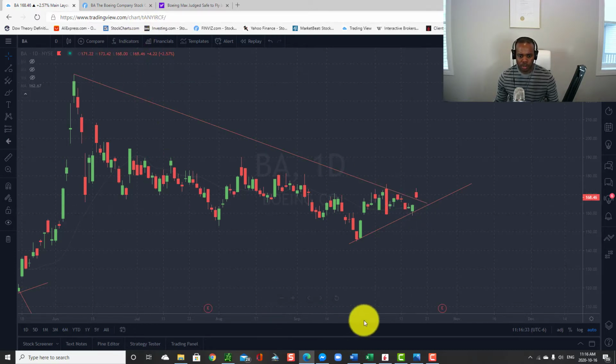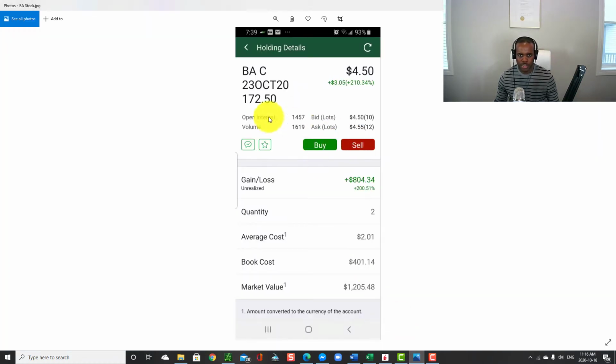And I took a contract. I bought a couple of contracts. Let me show you guys the snapshot here. So as you guys see, BA, that's a call option, expires the 23rd of October, and my strike was 172.50. So let's go back to the chart here.